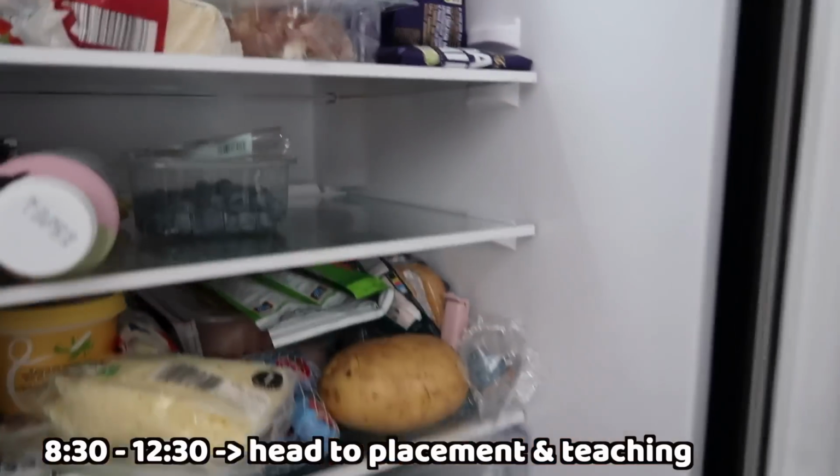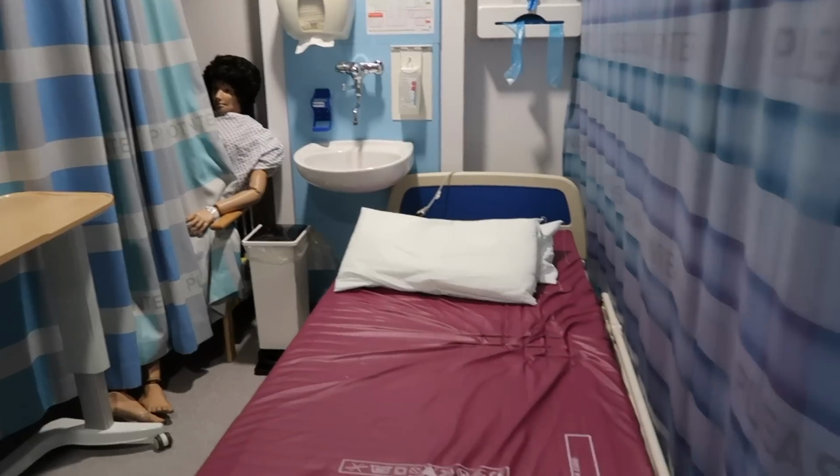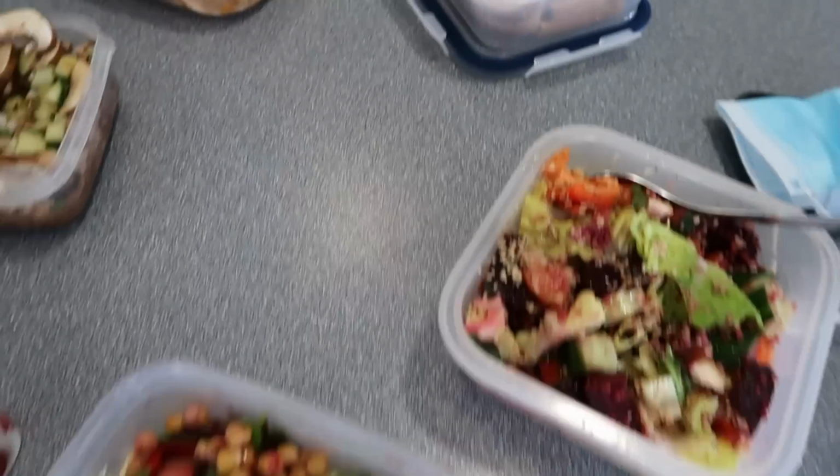on some patients. Every Sunday I meal prep my lunches for the week to make it nice and easy, so I just grabbed this tofu chickpea salad out of the fridge and headed to teaching for the morning before grabbing lunch with my friends from placement in the hospital cafe.